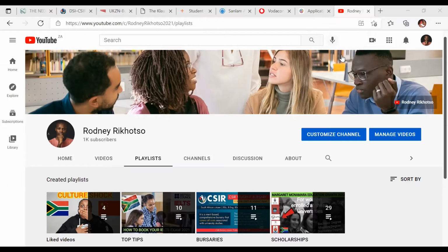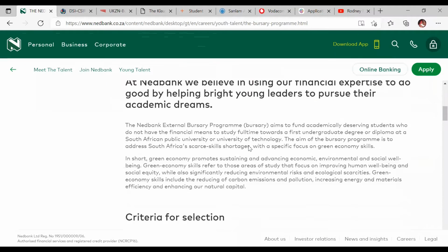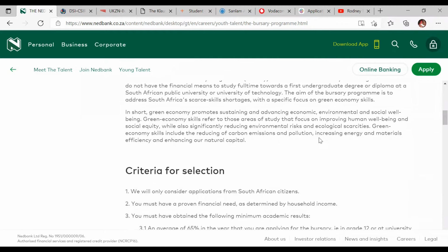So today guys, I'm going to share with you a few bursaries for South Africans. Let's get on it. All right, so the first one is the Nedbank External Bursary Program. Very interesting program. If you can check here, the Nedbank External Bursary is aimed at finding academically deserving students, because as you know, bursaries are for deserving students who do not have the financial means to study full-time, meaning that you need to be in need of financial assistance.